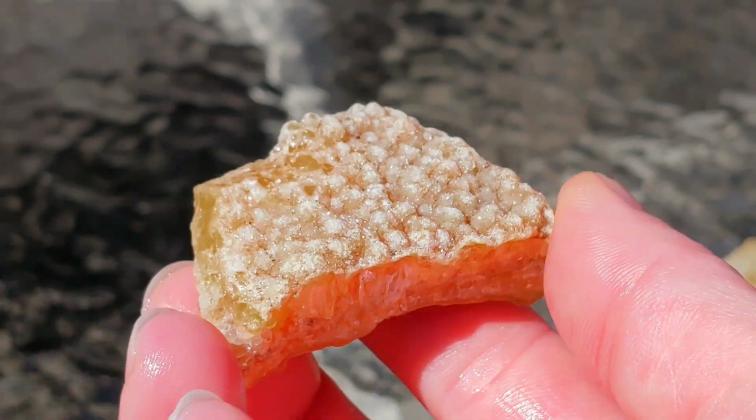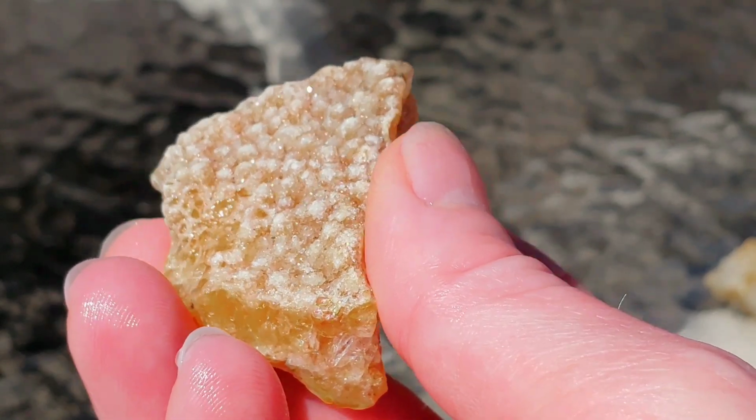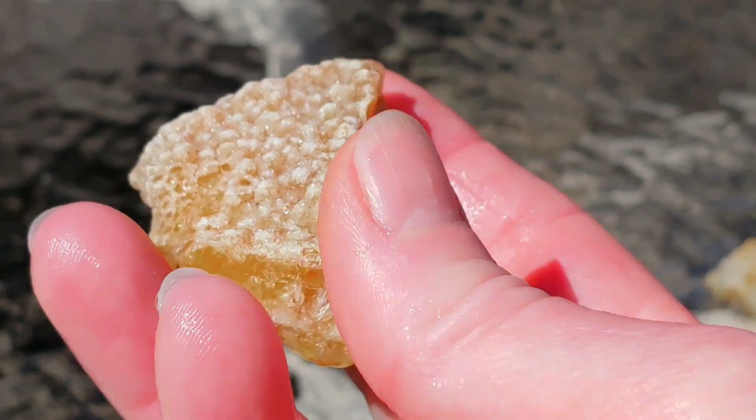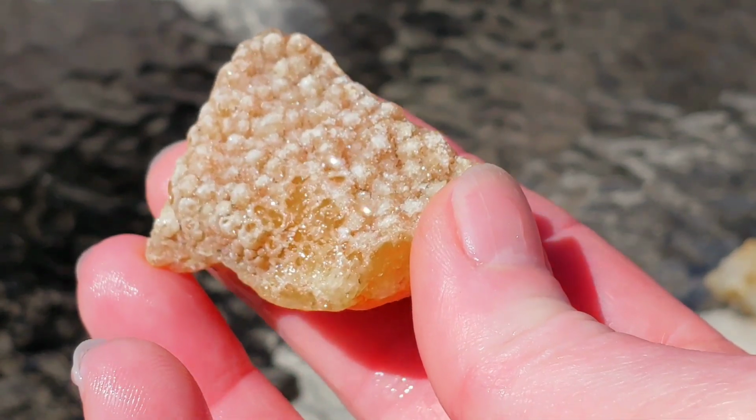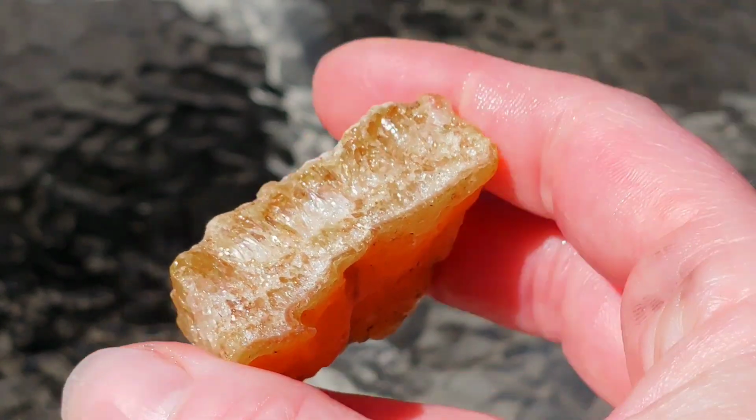And this one, oh my gosh, the sparklies. It is layered. Chalcedony, then quartz, chalcedony, then quartz, then chalcedony with a top of druzy quartz. I mean, come on now. How cool is that? One of my favorites.